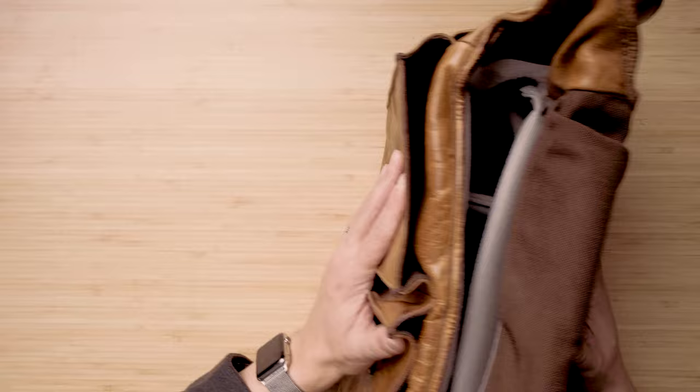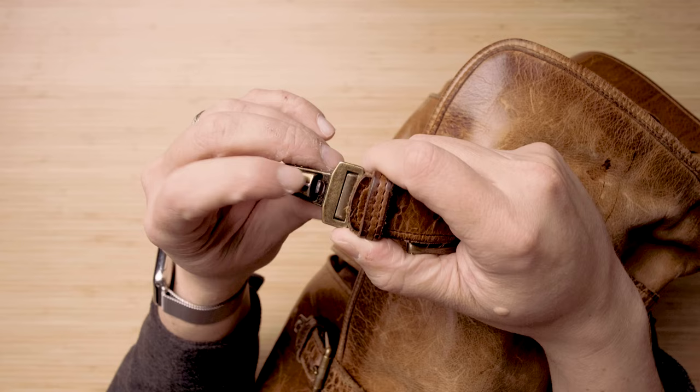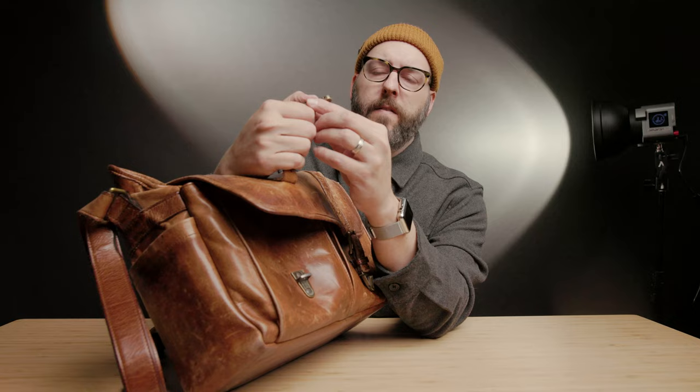The only thing that has ever been an issue here are these little clasps. There's obviously some sort of a spring in here that bumps those back up. Those have failed on me twice, but I just emailed Ona and they sent me new ones.